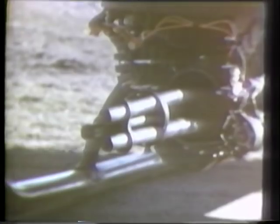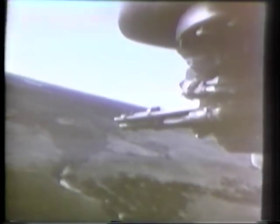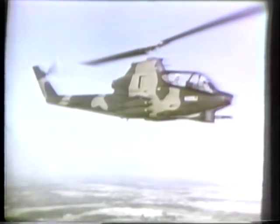In development is a 30mm cannon which can be installed in wing or turret systems. The proposed TOW missile system will provide a hard point target capability. Cobra, the newest of the battle-proven Hueys.